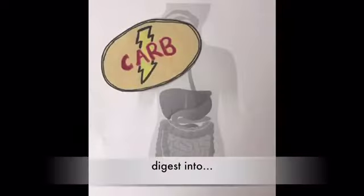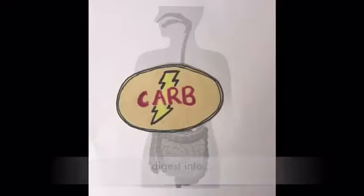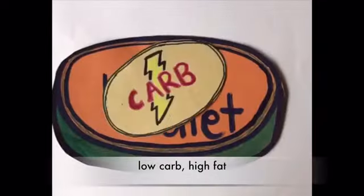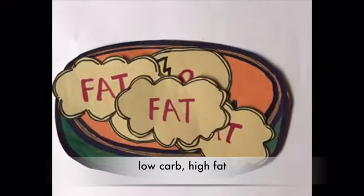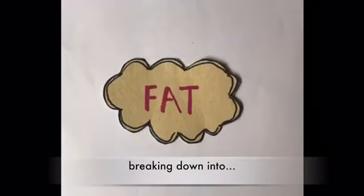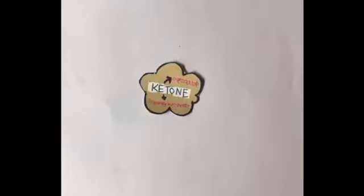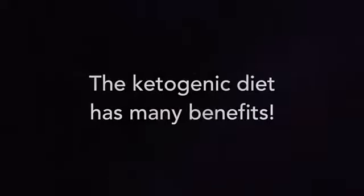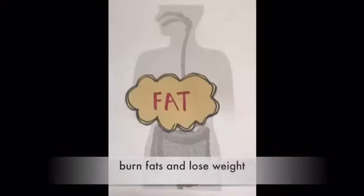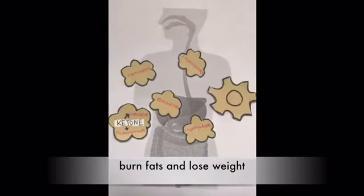First of all, what does the word keto mean? Normally, our body digests the carbohydrates that we consume into glucose for energy. However, in the low-carb, high-fat ketogenic diet, the body will run out of glucose very quickly and switch to using fats for fuel, thus breaking down fats into molecules called ketones. The ketogenic diet has many benefits, including that you become a fat-burning machine. It's perfect for losing weight.